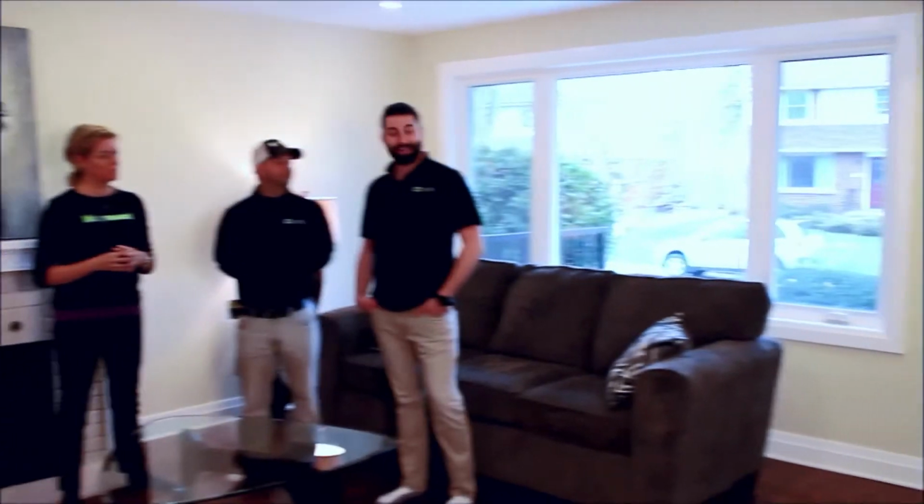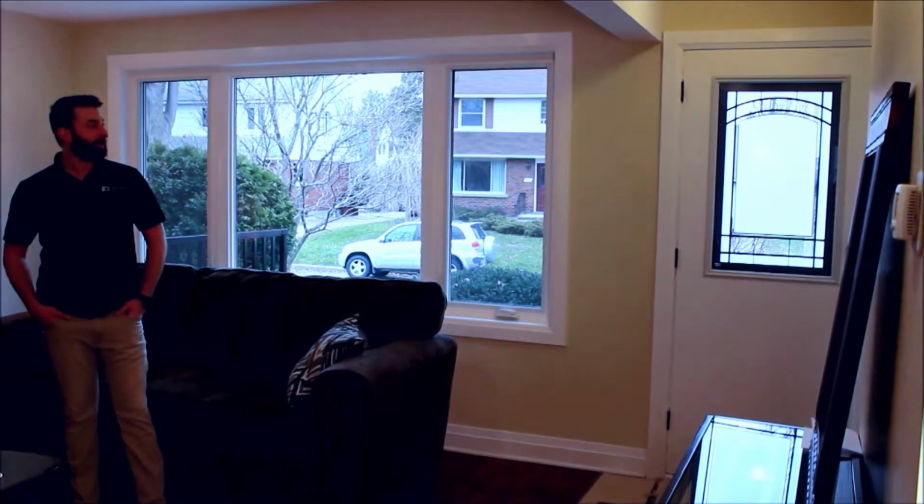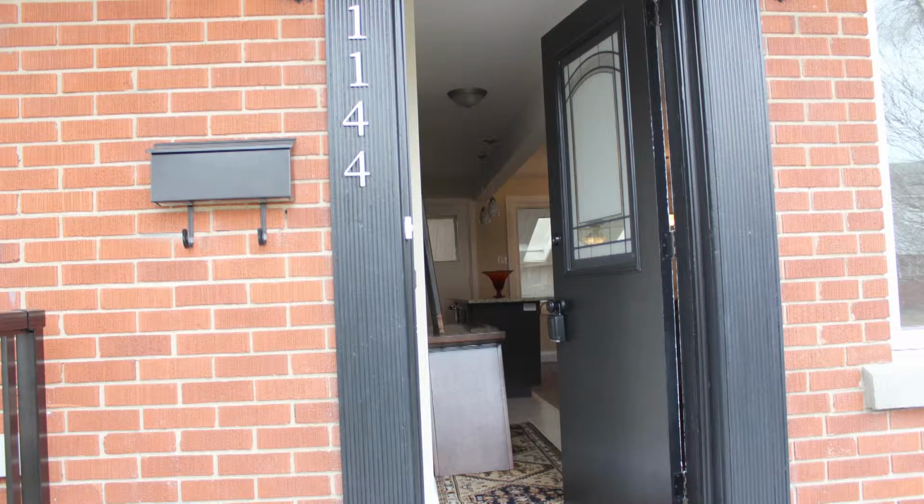Front door is new, looks like. It's actually also the original door. Is it really? Yeah. We cut a hole in it and put in the light insert and changed the door handle. Wow. And quite a few coats of paint. I bet. It looks great.